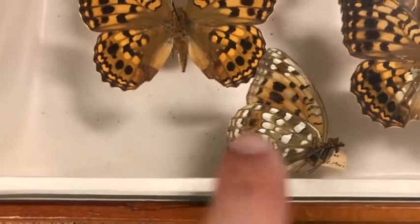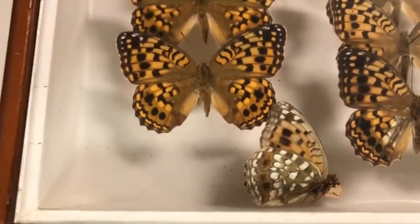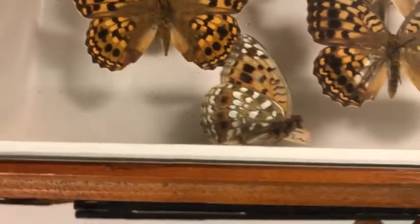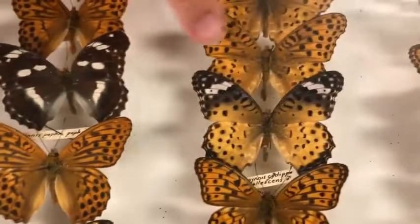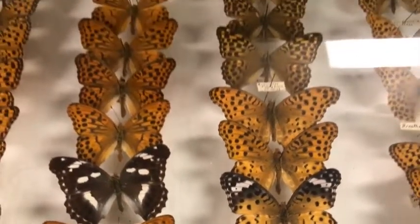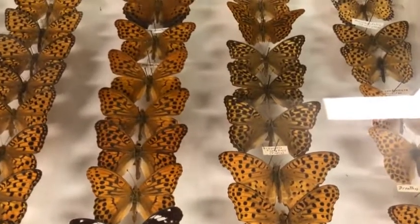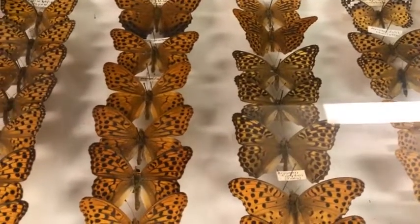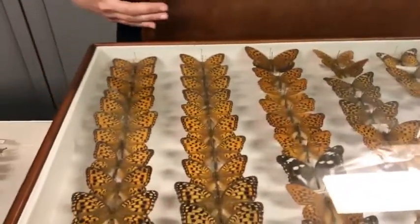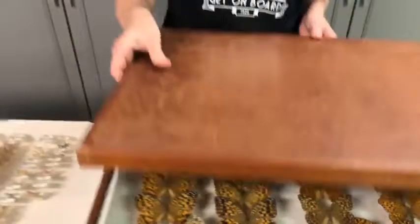Yep. But it is shiny, reflective, those white bits. It's hard to see on camera, but it does catch the light with your eye. I love some of the variations that you see just with the banding. Maybe these are the same species of butterfly, but just regional variations. You know, we have India, we have Sumatra, we have Japan. Yeah, beautiful. Let's maybe do one more.